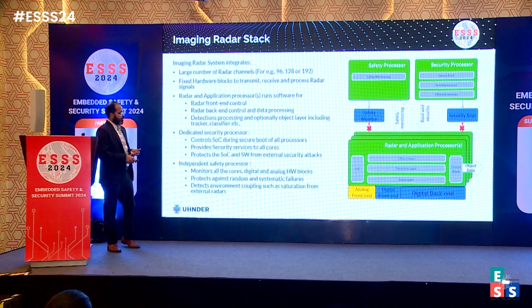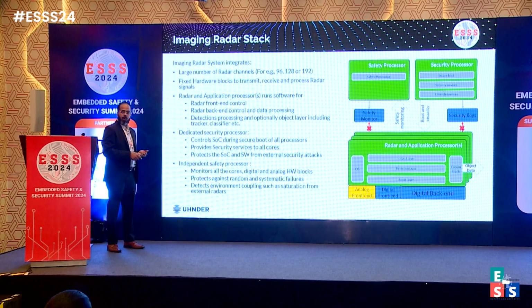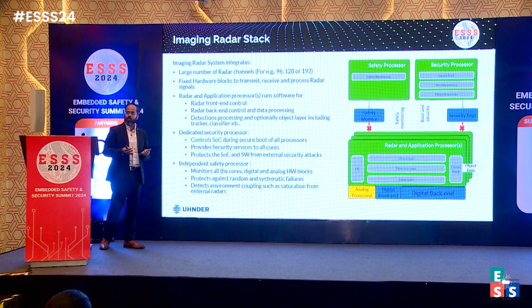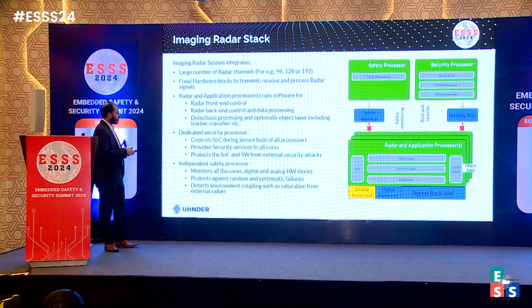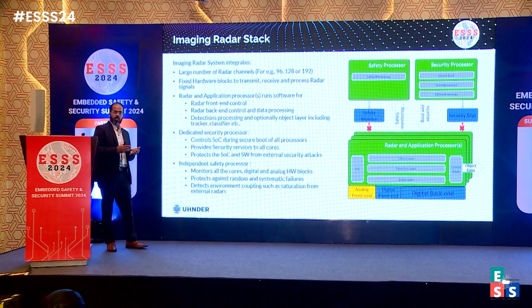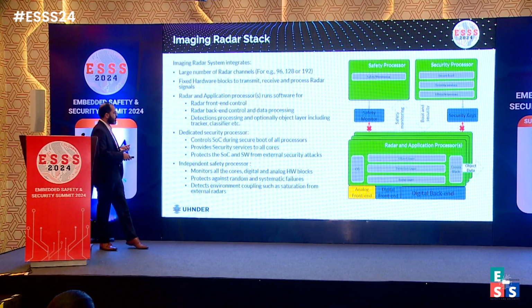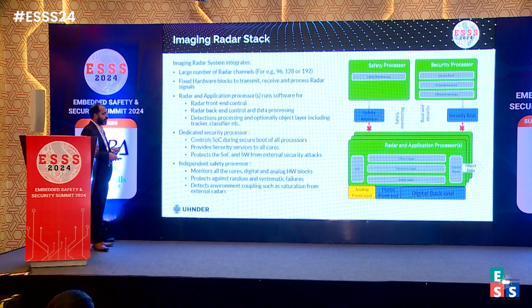Then we need multiple processors. We call it the radar or the application processor. The radar and application processor is responsible for controlling all the hardware blocks. And also, as we discussed, we are going to get thousands of detections. How do we know that these detections are a car or a pedestrian? So that classification and tracking of each of these targets has to be done by the application processor.